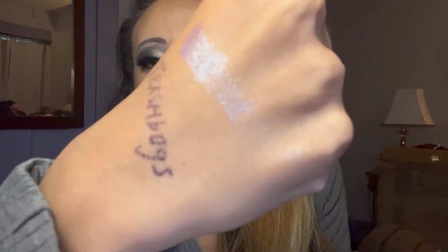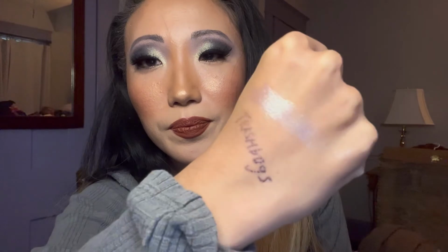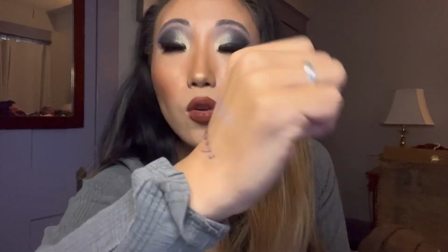It's called Nas. Oh shoot, I didn't get trash bags. So it says trash bags on my hand, but just ignore that. All right, so as you can see, it's not opaque. It's very shimmer heavy, but it's not opaque. So it would make a great topper.